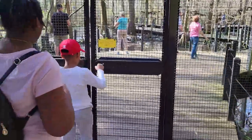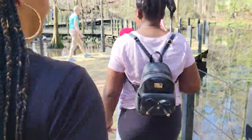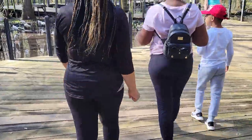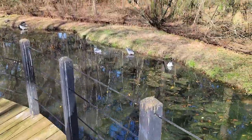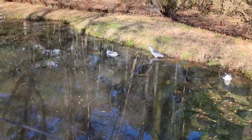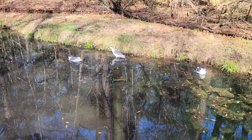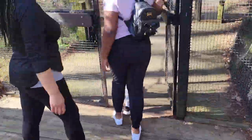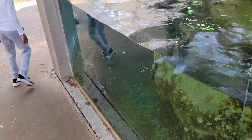It's just the swamp. Look at those birds. What birds? The birds we're about to come up on. Where'd you go? Right there. Oh, there he is. Whoa, he's showing off. I'm following him. Yeah.